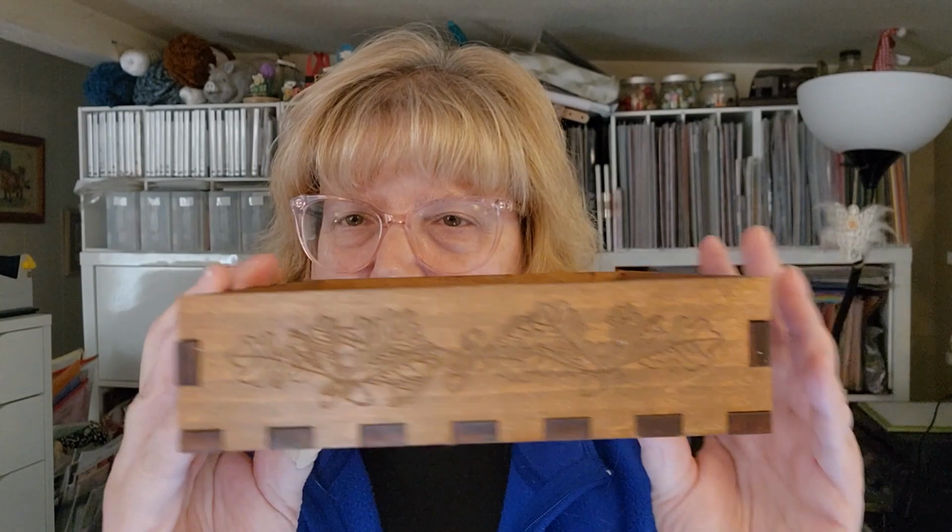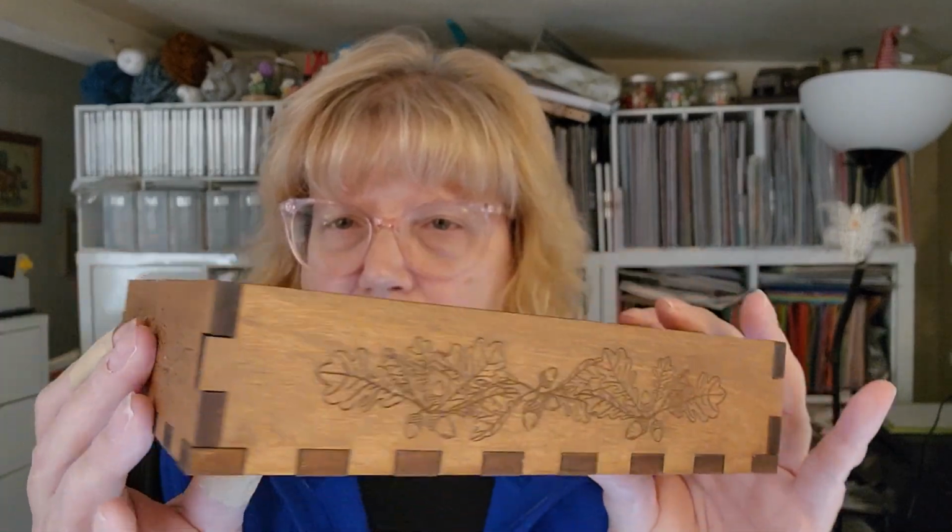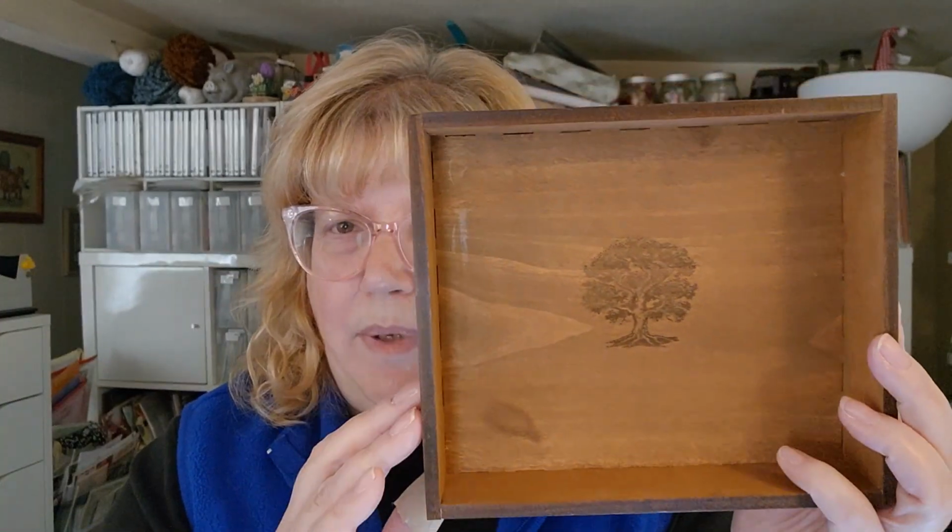And he uses a laser cutter. So this was really cool. I haven't decided what I'm going to do with this yet, but I absolutely love it. So that was from Beth Twist, Heartstring Samplery. So, my delightful deliveries.